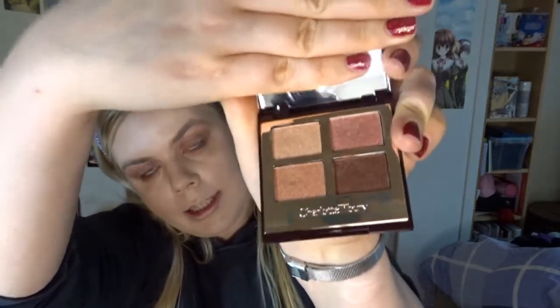Now, with the same packing brush we used earlier, I'm going into my Palette of Pups palette. These are all the special shades, and the darkest one in this palette is actually a lot darker than the darkest shade in the regular Pillow Talk palette. So I would recommend the Pillow Talk Palette of Pups if you are interested in a little bit more depth.